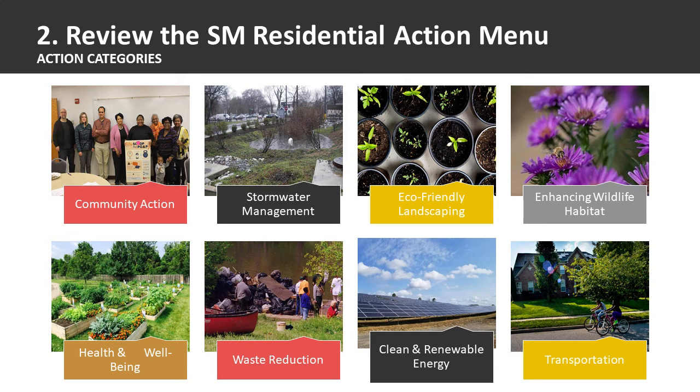Eco-friendly landscaping actions help design, create, and maintain landscapes that reduce air, soil, and water pollution and make healthier recreational spaces. The Enhancing Wildlife Habitat category includes actions that help nurture wildlife and increase recreational opportunities. Equally as important to our community's sustainability is ensuring residents can lead healthy lives. The Health and Well-being category encourages residents to move more and eat better. The Waste Reduction category aims to minimize the amount of solid waste that is produced. Clean and renewable energy actions reduce energy consumption and mitigate carbon emissions. And last but not least, the transportation category includes actions that reduce fossil fuel dependence and improve health and safety for pedestrians.